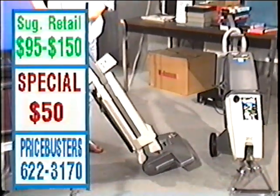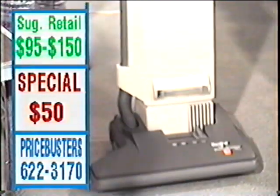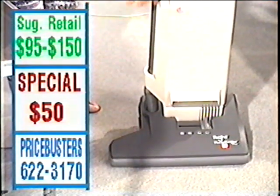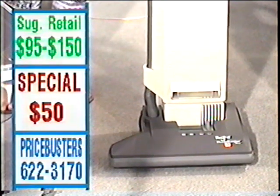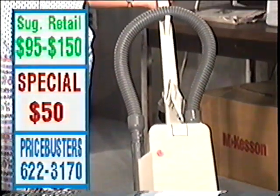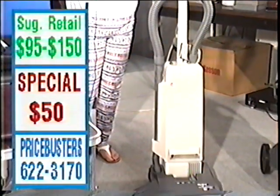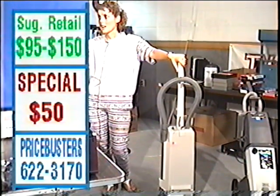I guess that's about all to tell about it. It's very, very nice. And here's your carpet settings down there from low to high, from just regular carpet like this, flat carpet to shag carpet, pile carpet, something like that. Very easy to operate. I think the thing I like best about it is that it has all the accessories there on it. You don't have to go flipping it upside down.